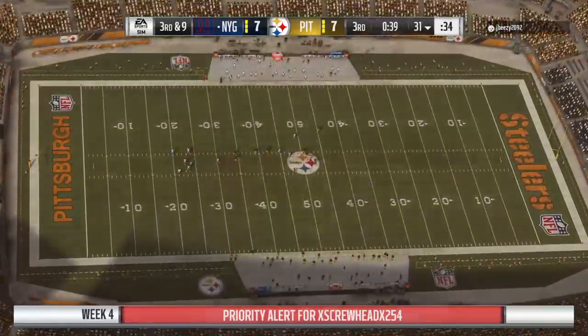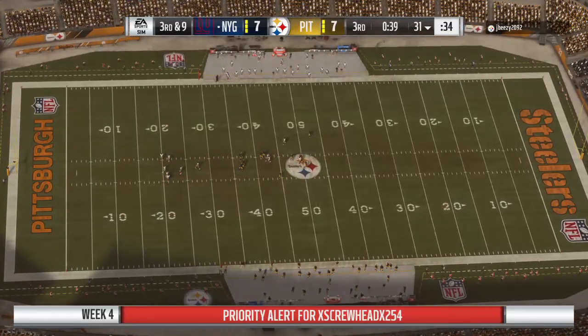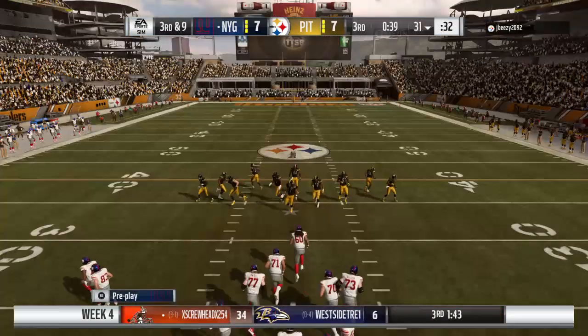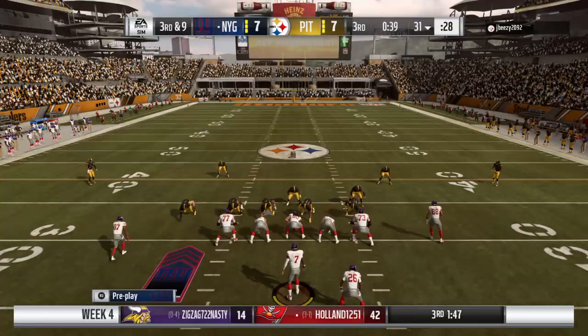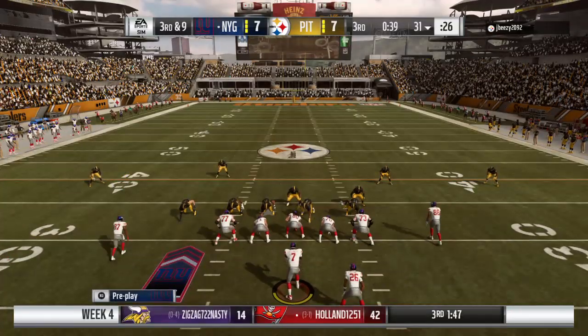Take the big shot right out of the gate. At worst, you'll open up the defense a little bit, loosen them up, have them back on their heels. The Giants on 3rd down, 2 for 5 to this point. This is 3rd and 9.